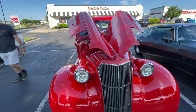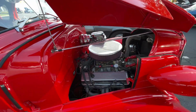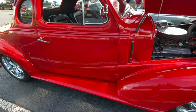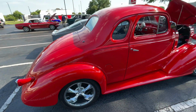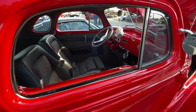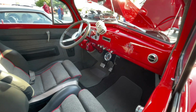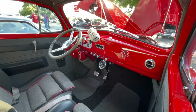I love how the split hood is on this. Nice clean motor. I'm not exactly sure what year this is. It's beautiful. Looks like he's got painted and match on the inside. Got some cool little dice and a little dice shifter up there. How about that?